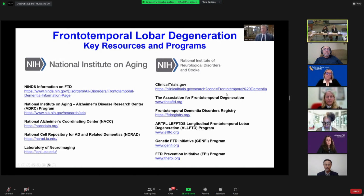There are numerous clinical trials posted on clinicaltrials.gov focused on FTD. The core patient organizations, the Association for Frontotemporal Degeneration has been around for 20 years, very strong in support, education, awareness, and research in the FTDs, and also the Frontotemporal Dementia Disorders Registry.